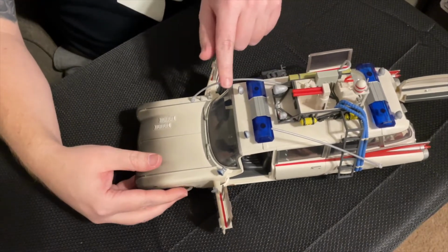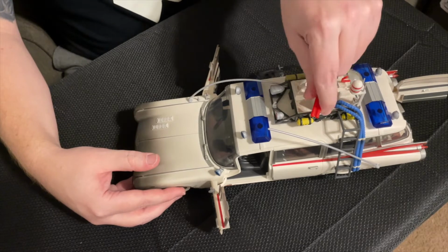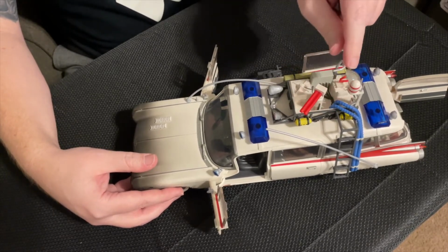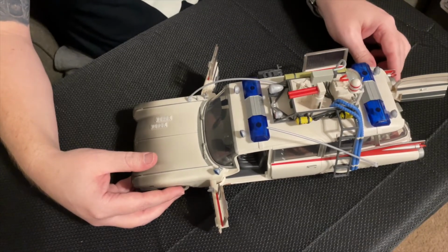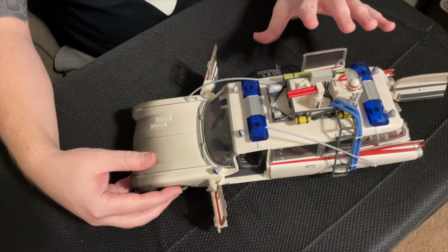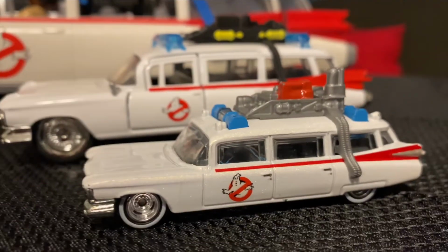It's got dual antennas on here. I believe the sniffer moves. It's not super loose, which is fine. Anyone that has one of those on their own Ecto knows those things want to move in the wind unless you really anchor them down. So next up, we're going to compare the size and quality of this to some other Ghostbusters Ecto-1s that have been on the market.